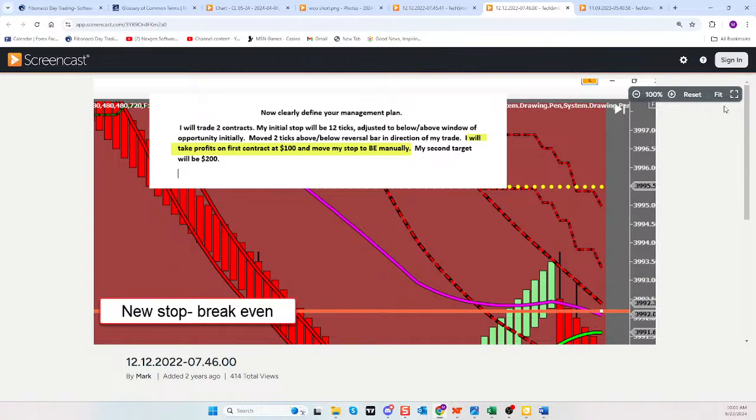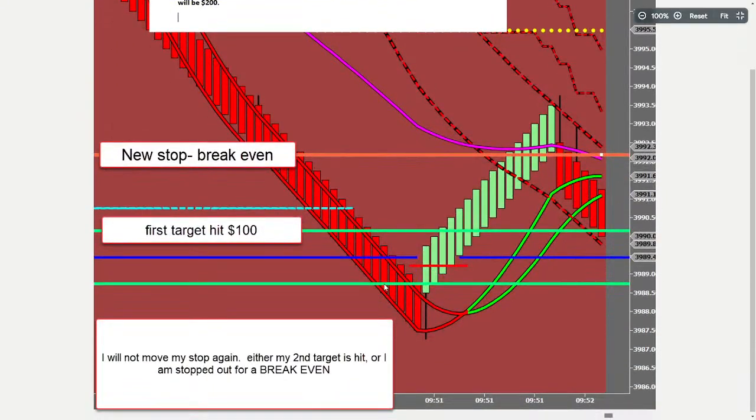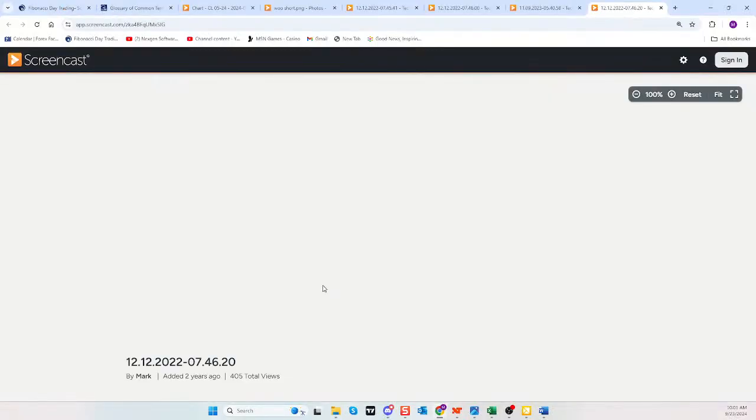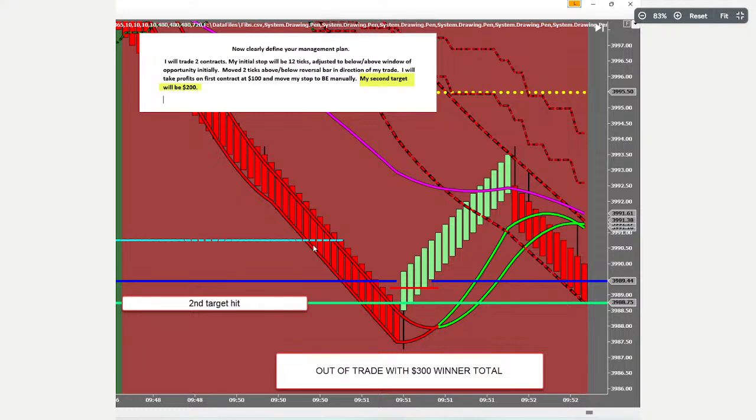And that break-even stop, probably not your best stop. But it's going to make it easier for you to hold for the second target. And the second target is $200 away from your entry. And if it hits your second target, guys, that's a $300 trade. That's $300 in your pocket. That is $300 worth of confidence. And that's you getting paid, getting out of the market and not worrying about what happens next.